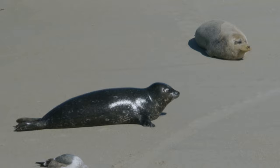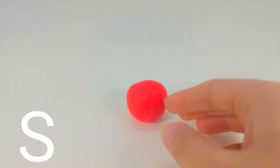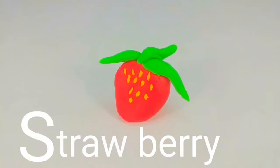S. S is for strawberry. The snail ate the strawberry. So silly.